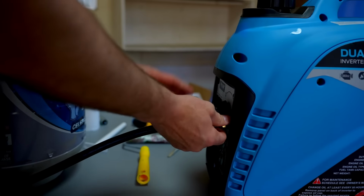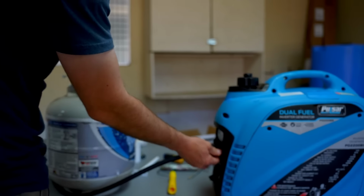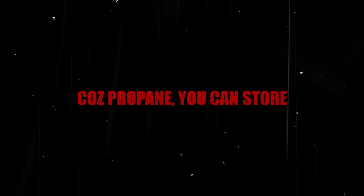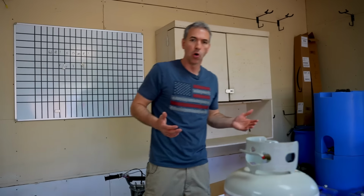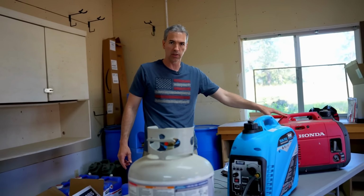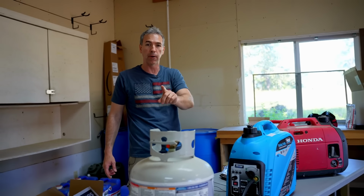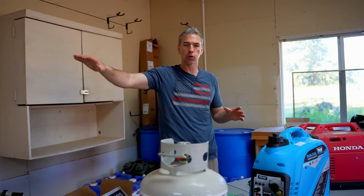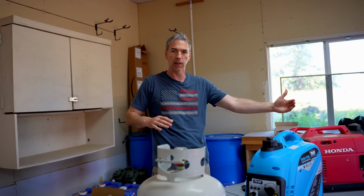And here's why I'm such a huge fan of propane and why I wanted a smaller propane generator in addition to the massive one that I have. Because propane you can store pretty much indefinitely. So gas, if I add fuel stabilizer, gas will last me up to 2 years. But I gotta add that fuel stabilizer. And remember, you cannot bring dead gas back to life. So if you've got gas that's been sitting in your garage for a decade and you add fuel stabilizer, it ain't gonna do nothing. That's dead gas, bad gas.